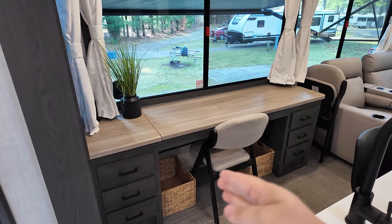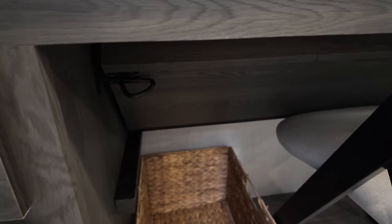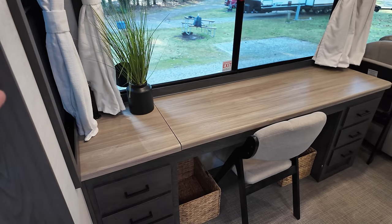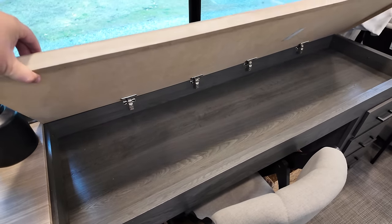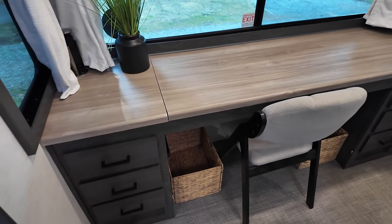So chair there, chair there. You can move those baskets. There's also a little shelf right here that you can lower down for some extra storage. So maybe you're not using it as the desk and you want to pack rat a couple extra things in there. You're also going to get a flip-up counter, maybe where you can sneak some office supplies, maybe throw your laptop or other valuables in there. Just general storage, I suppose.